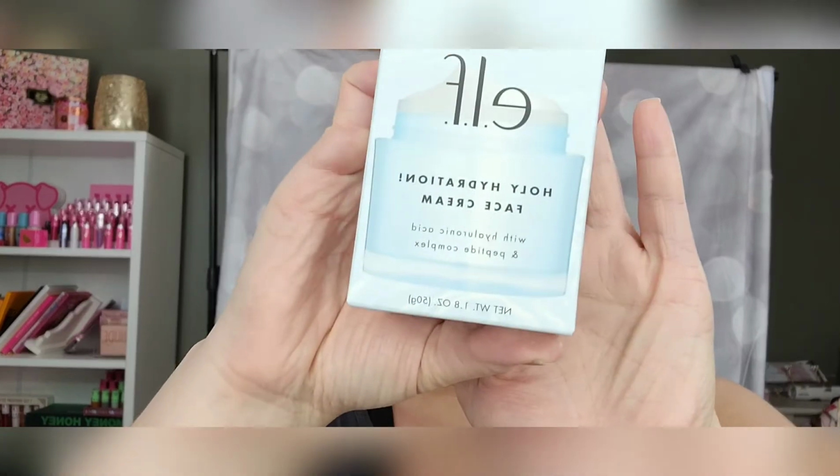Okay, so we are on the second day of trying this stuff out, and fresh out of the shower, I'm toned. I have all the residues off from the makeup, and I'm gonna go in and do this hydrating cream today. It's called Holy Hydration Face Cream, and today we're gonna try the CC cream without the powder, because honestly, I really do believe it was the powder. That was the worst my skin has really ever looked with makeup on. I was not happy.